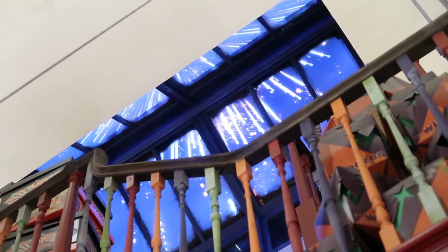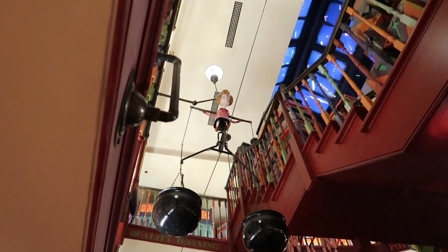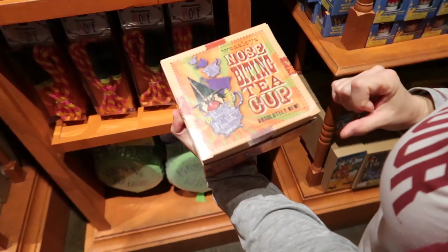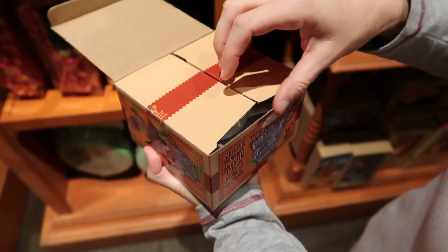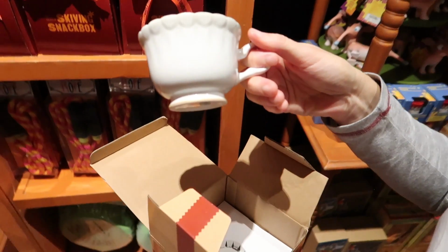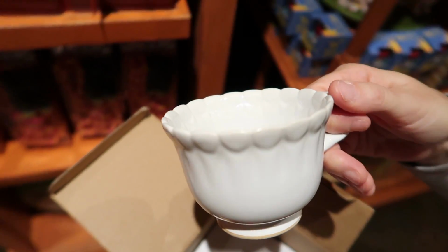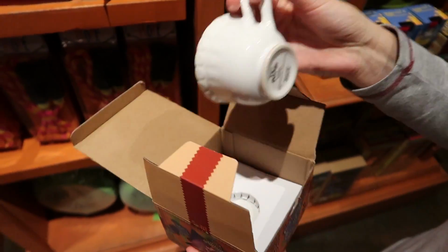Look at the ceiling inside of the Weasleys' shop. It's got a faux roof that shows off the fireworks. And Professor Umbridge carrying water. What's this, Nick? Okay, so this is, I've never seen this before. This is hilarious. It's a nose-biting teacup. And inside, it's teeth. For your favorite dentist. There we go. Hermione's dad was a dentist. Oh, that's true. Oh yeah, that's right.